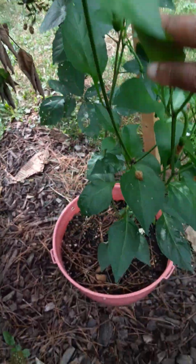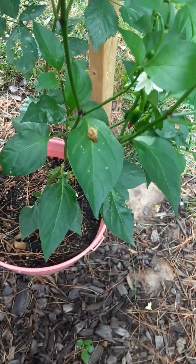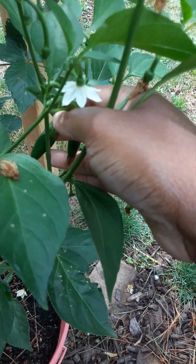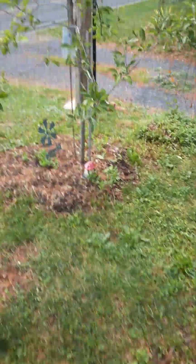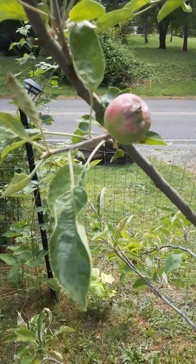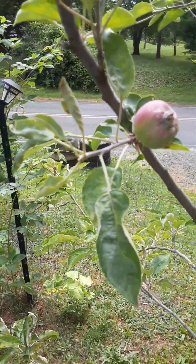And then I forgot what kind of pepper this was. But it does have peppers on it. You can see there's a pepper. And then there's a bunch of little ones up there. We go around again. There was 2 apples on here and I accidentally knocked one off. Oopsie. There's 1 apple on this one.